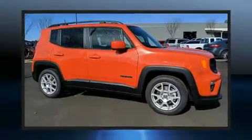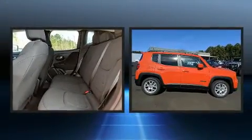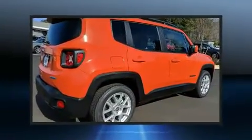Load your family into the 2020 Jeep Renegade. Smooth gear shifts are achieved thanks to the 2.4-liter four-cylinder engine. And for added security, dynamic stability control supplements the drivetrain.